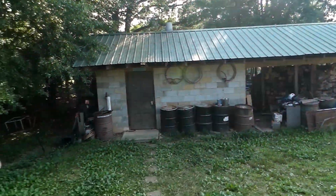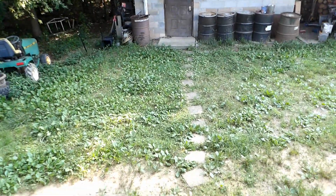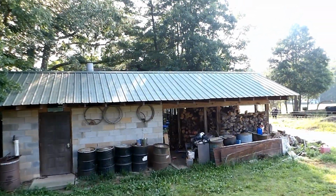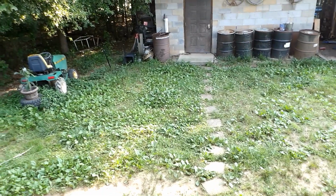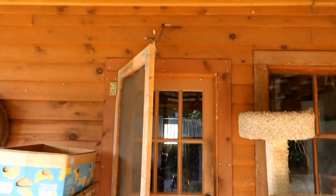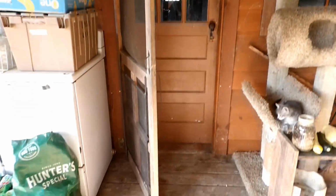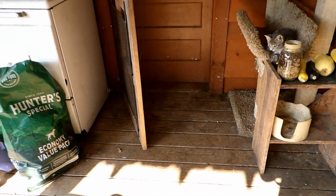And what happens is you can see the shadow, the shade of the trees. As soon as it drops just a little bit more, within the next 30 minutes, the whole back of the house is going to be shaded. So that's where it is now. And when that happens, everything changes.